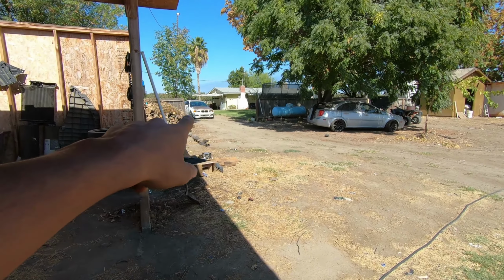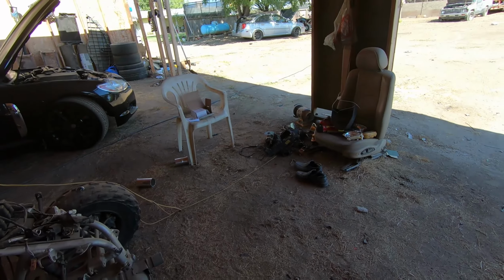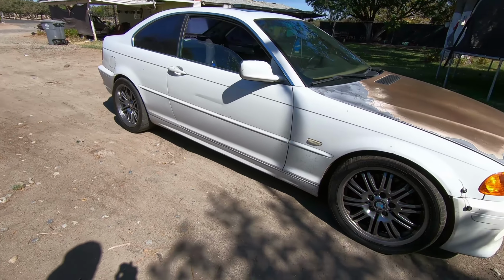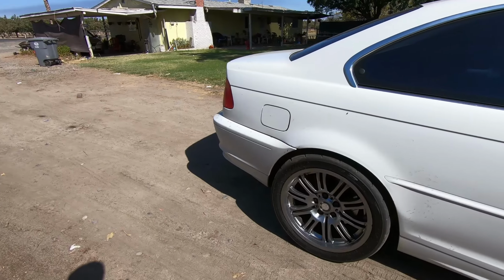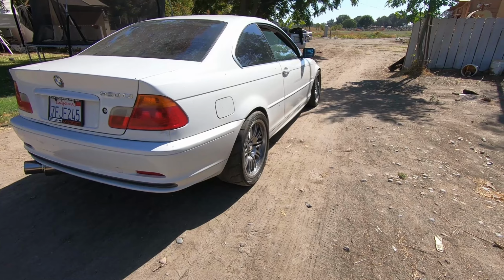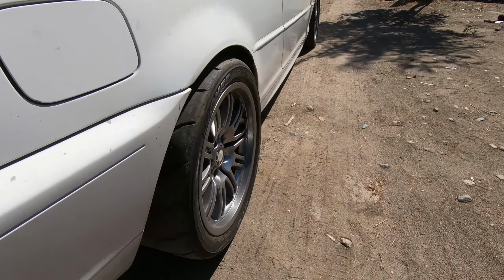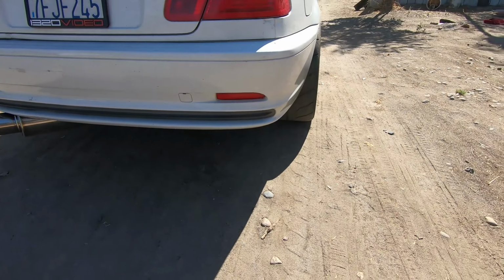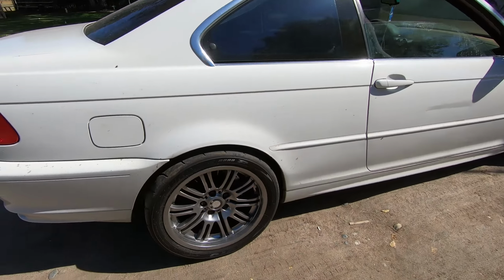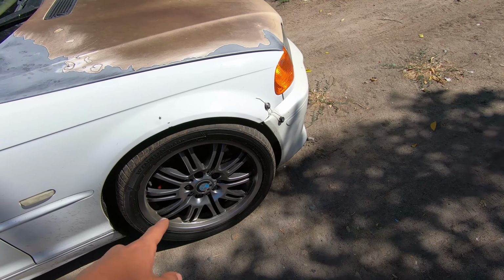E46 is over there. I'm gonna bring it over here inside the garage, and we're gonna start the install. Also got different wheels now. I think these came off an M3. I got them from my friend. I have the other wheels in the back. I think these are heavier, they might be because they have wider tires. These are 285/30/18s on the rear, Toyo R888s, and then 265/35/18s on the fronts.